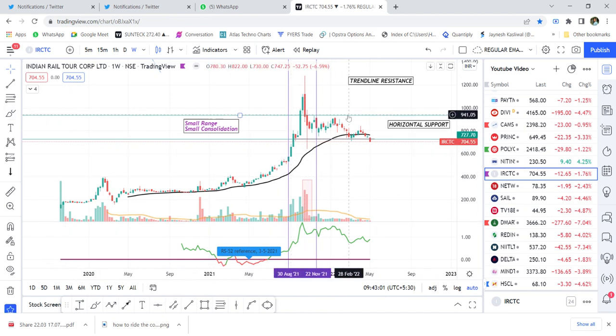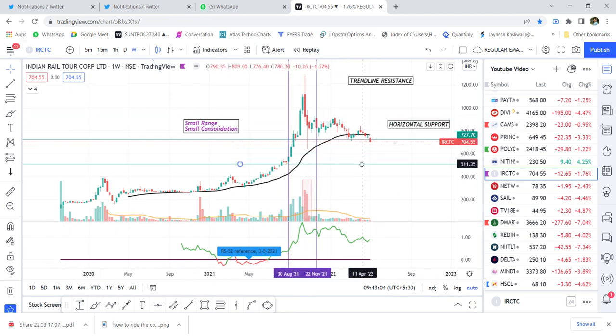The next levels that I can see on the chart, as far as I am concerned, the stock can head till 500 or so over a period of time. Not tomorrow, it could be a 3 months to 6 months period, right? Or the stock can stay sideways only for a very long period of time. The resistance on the above area is at around 825 rupees or so, and the support is at around 725. So the stock may stay in this range for a long period of time.